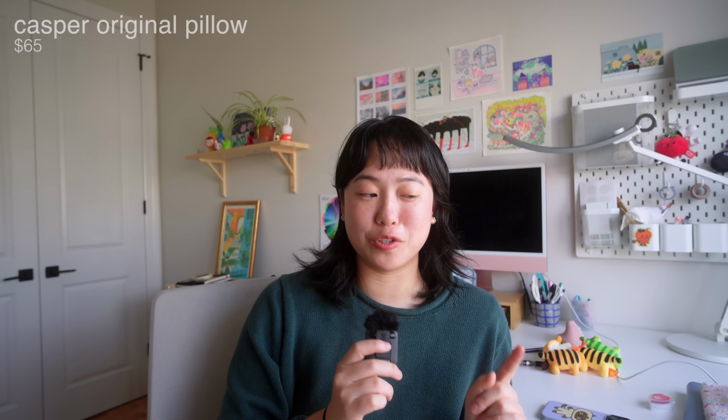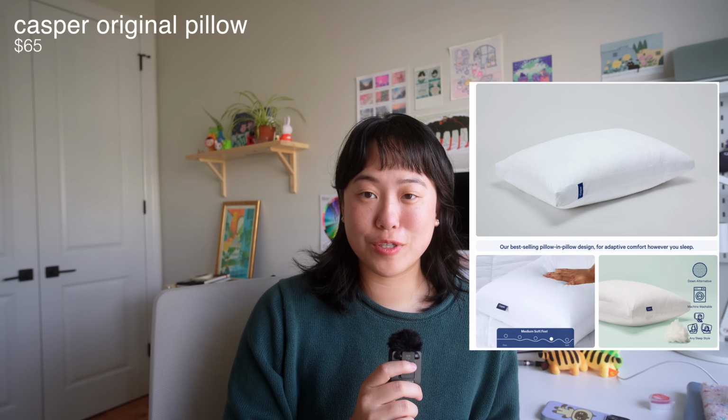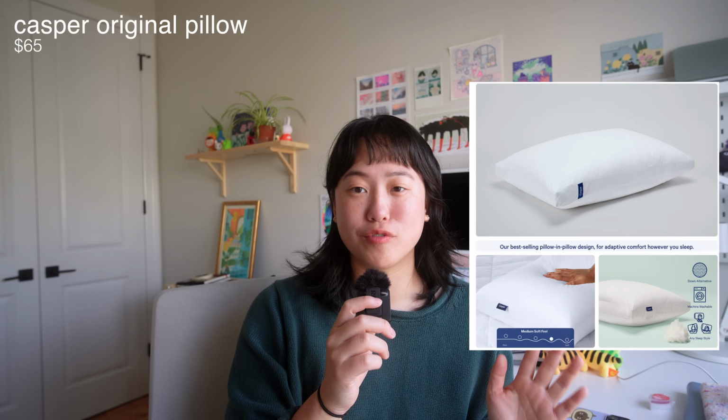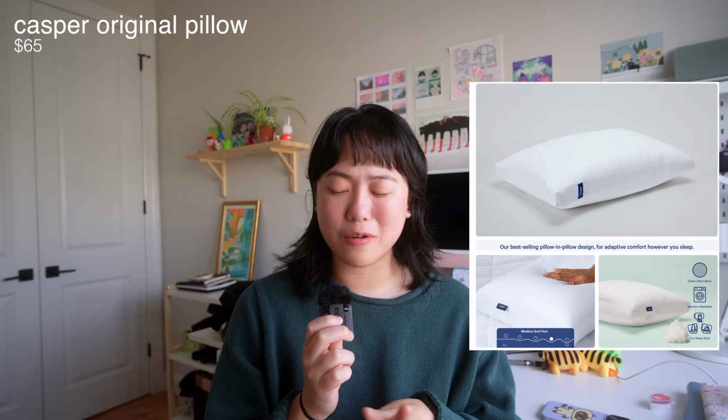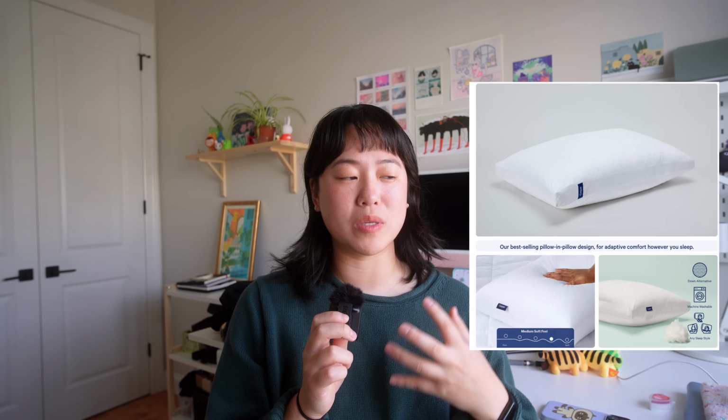Now we are going to talk about my random miscellaneous favorites and gift ideas that don't necessarily fit into any specific category. The first thing I want to talk about is the Casper Original Pillow. I have been using this pillow for a few years now, and I just refuse to sleep on anything else. I don't like a foam pillow, like the memory foam ones. I want a fluffy, nice pillow, but one that still has enough structure and body to it, because some fluffy pillows just sink all the way down when you put your head on them. There's no support. But this pillow is really nice.